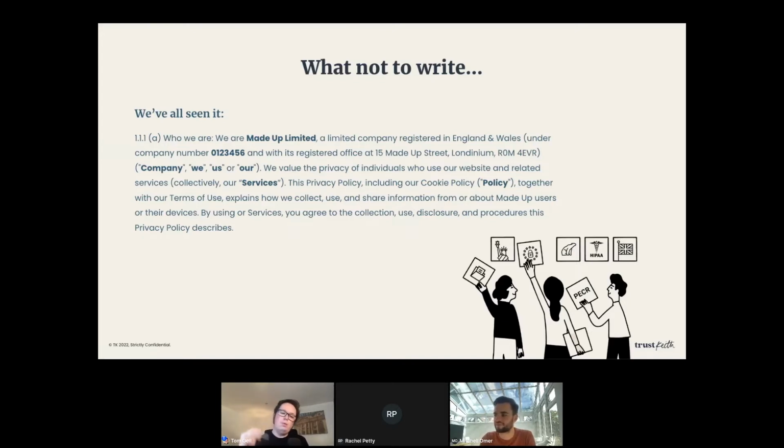And most people cannot comprehend this level of technical legal writing. There is a reason we talk about reading age and aim for Harry Potter level reading for the general population. For most people, this takes an advanced level of English to be able to digest. "By using our service, use, collection, use, disclosure and procedures" and things like that. For a lot of us in the startup world, these words might not seem complex or difficult, but we have to remember that we're writing this so that the average person can understand it.